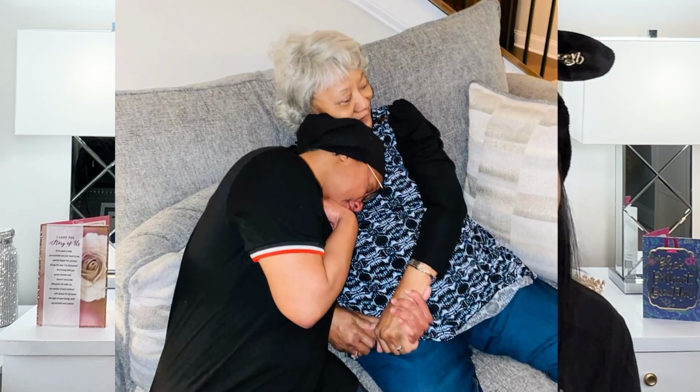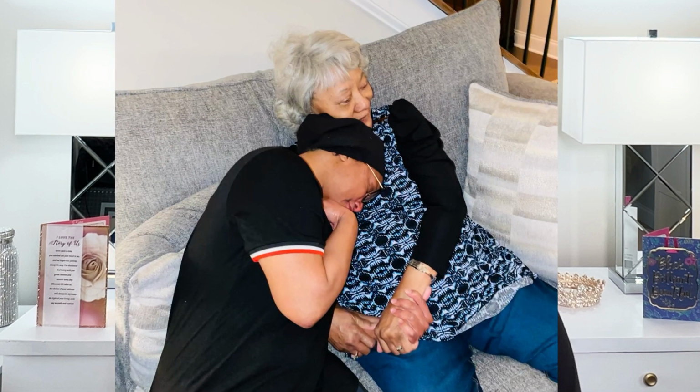Guys, I am 53 years old, as you know. But when I see my mom, my mommy, I feel like a little girl. I just like to lay my head on her shoulder, and if I'm going through something, talk to her and gain some wisdom. If you still have your mother, take a moment to make sure that you cultivate that relationship with her. I am so blessed to have my mom for 80 years, and I know that I'm blessed.